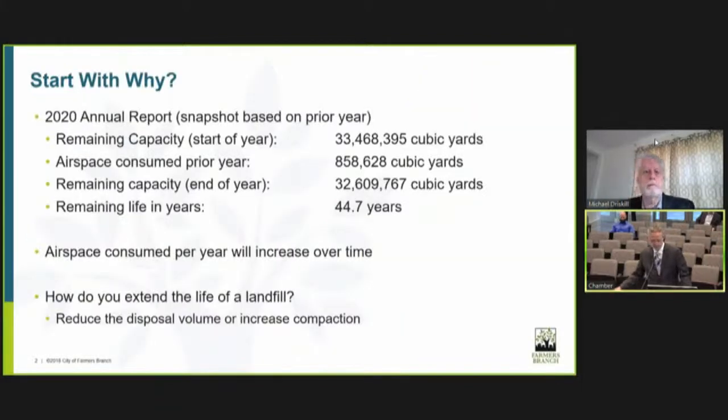So let's jump into some of the meat and more details about Camelot. Every year, landfills have to submit what's called an annual report. That's your snapshot of the year. What did you take in? How was your density? What you're seeing here on your screen are the figures from our 2020 annual report. In the annual report, again, it's the type of waste you take, and how much of that type of waste did you take in. You've got your beginning airspace available. How much did you consume or use? And what was your operational density? That's how much stuff you packed into a cubic yard of airspace.